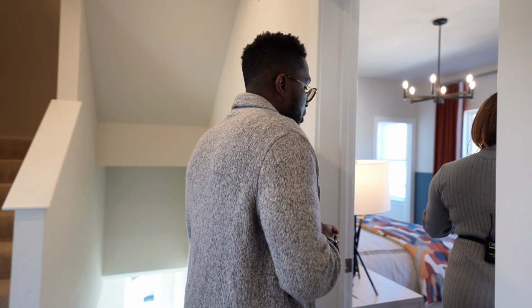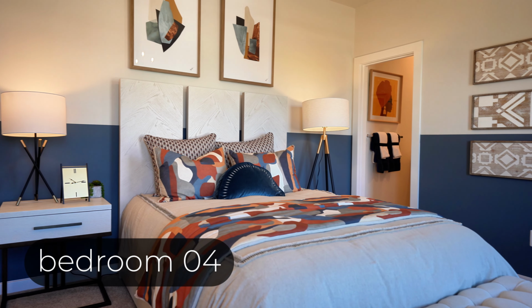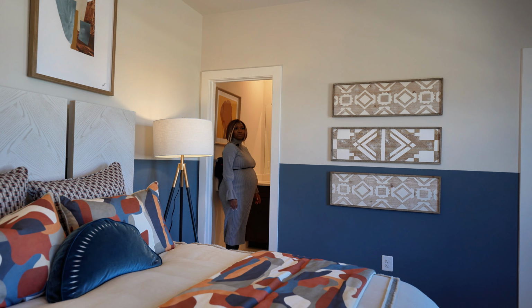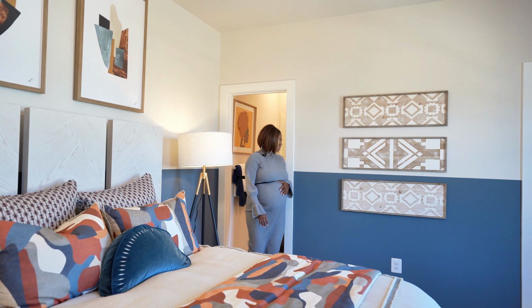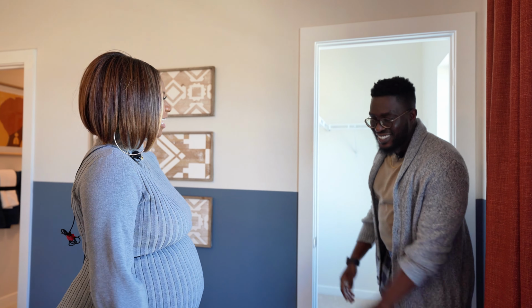And guys, we have a suite. Correct. With a walk-in closet and a full bath. So this could be like grandma's room. Correct. Or a guest room. Oh my gosh. That's all you need. And the closet is not too big, just in case you don't want them to stay too long. Just a little box. You know, just in and out.